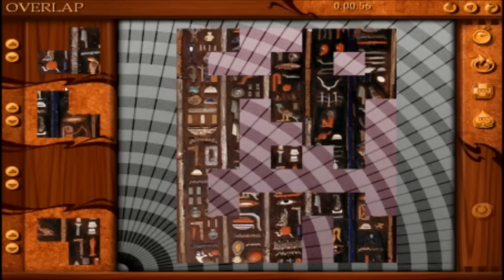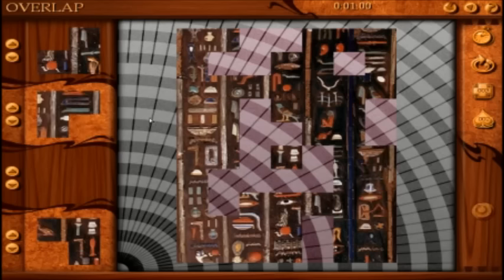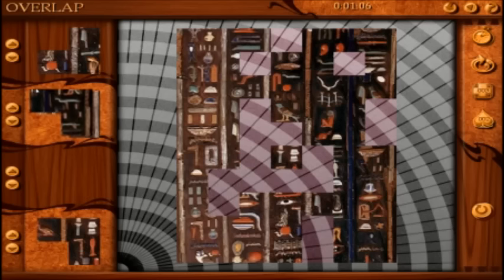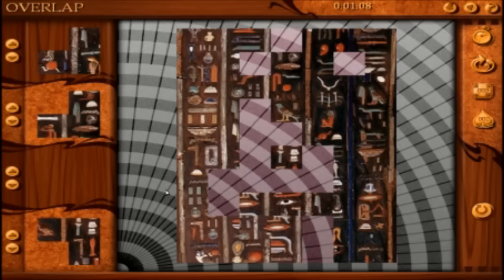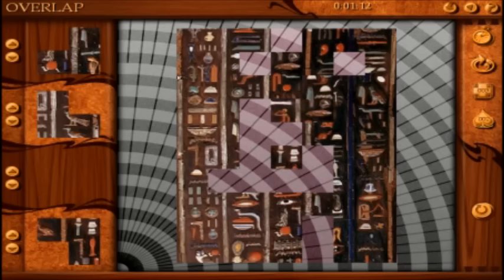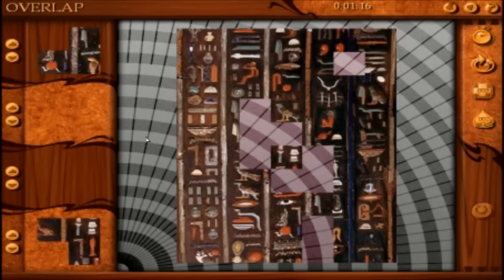Honestly, I don't know how much this game would help an artist practice or understand pictures and images and stuff like that. I'd imagine quite a bit, because it does give you a new way of thinking of classic art.